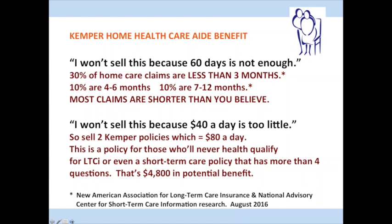60 days is 2 months, okay, but for a significant number of people, 60 days is going to be enough coverage. And remember, this policy is ideal when people cannot health qualify, when they've aged out or they can't afford it. So first, for people who say, I won't sell this because 60 days is not enough, I want to directly say, you're wrong. For many people, their claim is going to last no longer than 60 days. And so this policy will be enough.